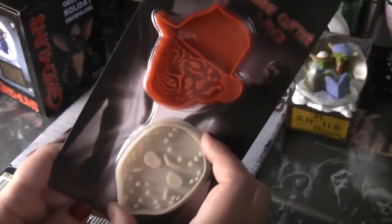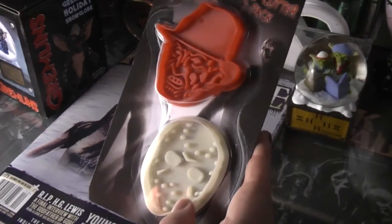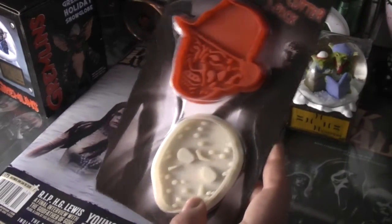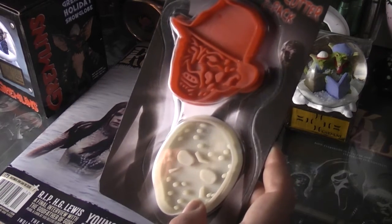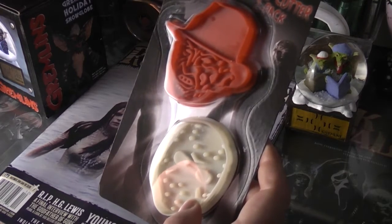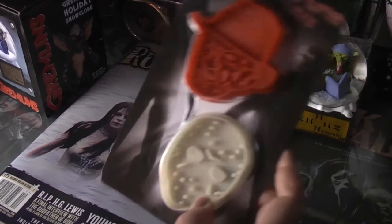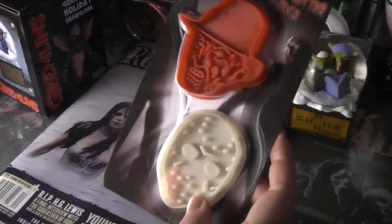Because I love the film so much, I'm a little disappointed that all we got is cookie cutters. I don't know. Anything would have been better. A glass cleaning cloth. I don't know, a tin with their faces on, just something I could have used. I can't really use these. I probably will just take them out of the wrapper possibly and display them in this room.